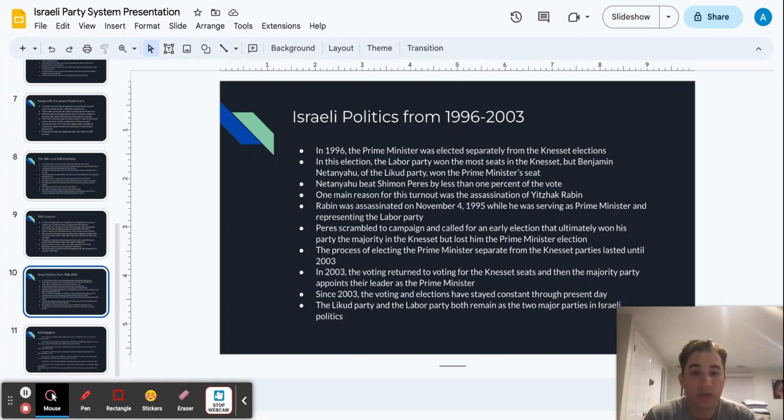One main reason for this turnout was the assassination of Yitzhak Rabin. Rabin was assassinated on November 4, 1995, while he was serving as Prime Minister and representing the Labor Party. Peres scrambled to campaign and called for an early election that ultimately won his party the majority in the Knesset, but lost him the Prime Minister election.